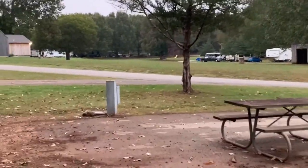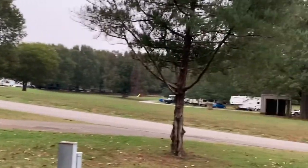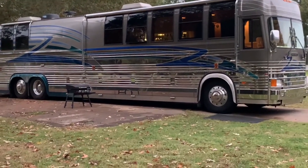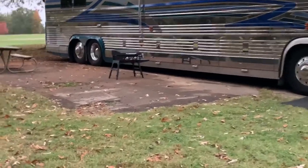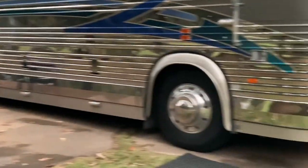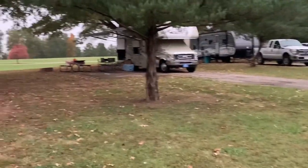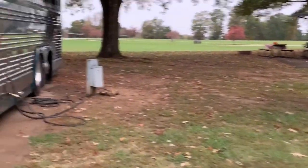campground. They have several back-end sites which are spaced a little further apart. There are a few pull-throughs. I think the negative is that they're not perfectly flat. You can see some of the slope there on the bus. The pads are older. We didn't use the back wall, so I didn't speak to that. But here's a picture of how much room you have between sites at the back end sites.